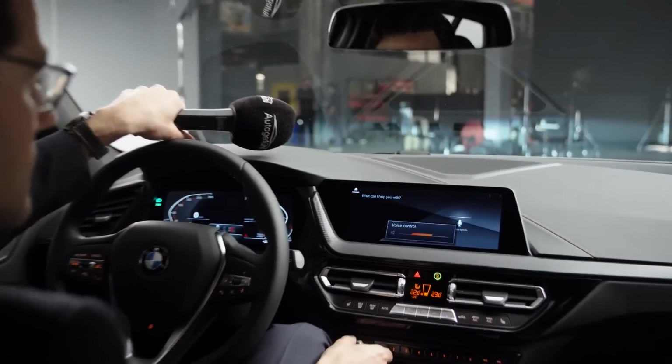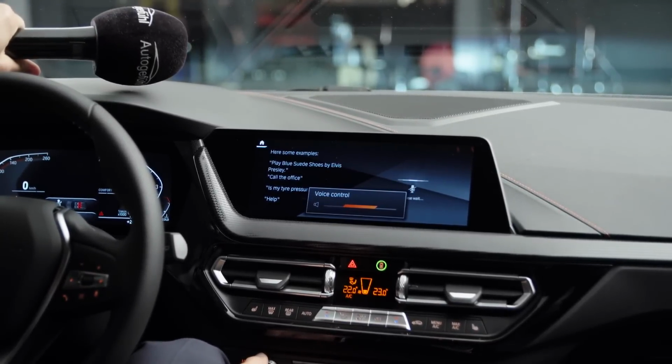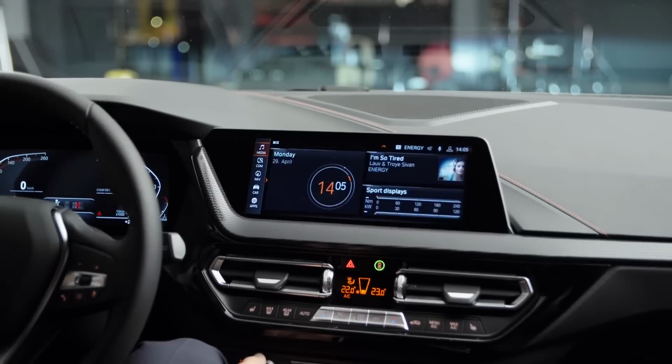Hello, what can I help you with? Scratch my back. The vehicle is not equipped with this function.